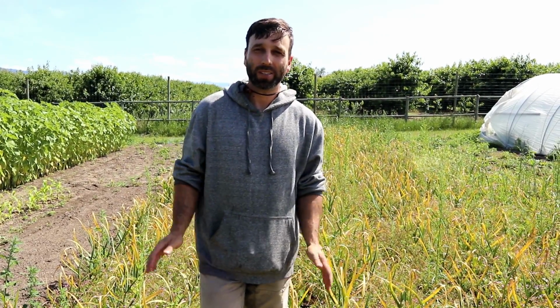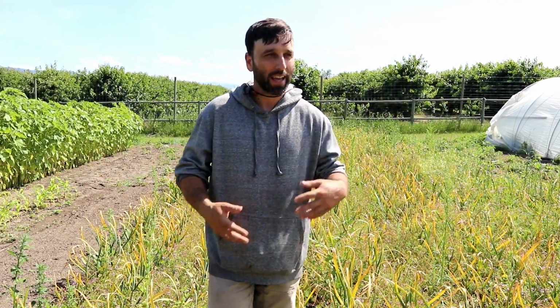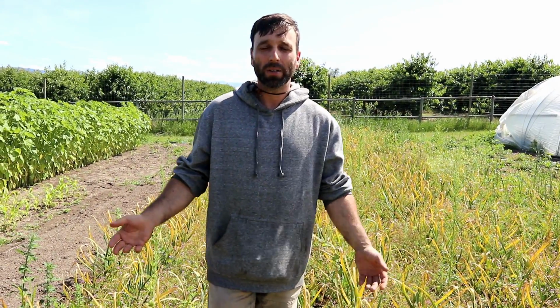And now to be able to grow 1,500 heads, it's a dream come true because there's no limit in how we use it, and we can constantly be surrounded in it, just looking at it and then selling it constantly. And everybody loves garlic, so it's a fun thing to talk about. Just talk about what you cook up with it.